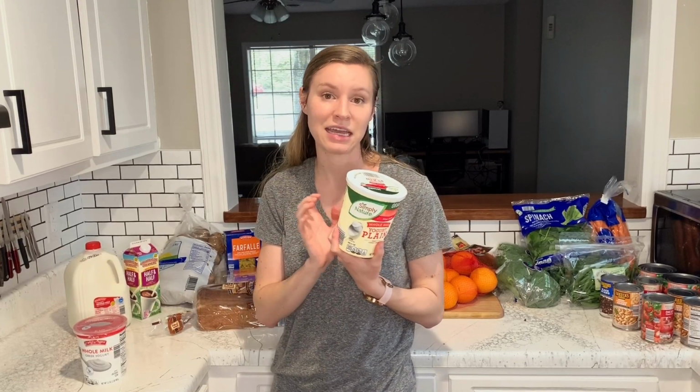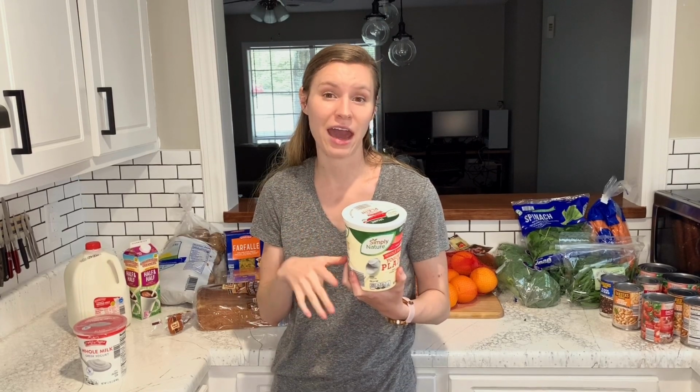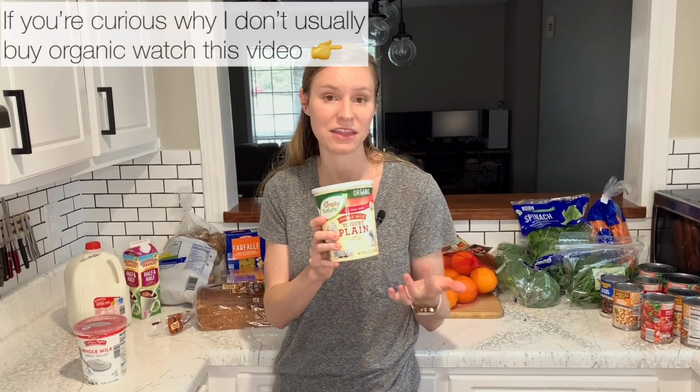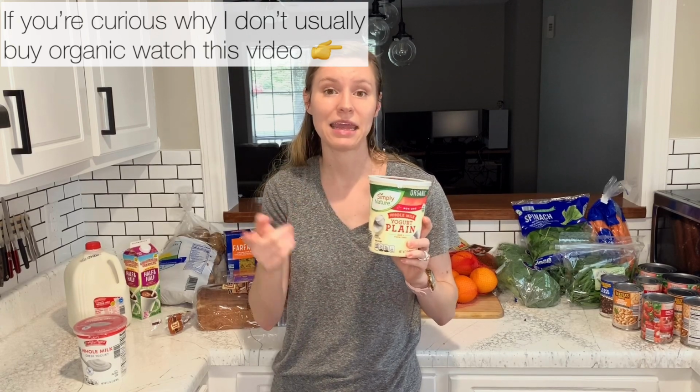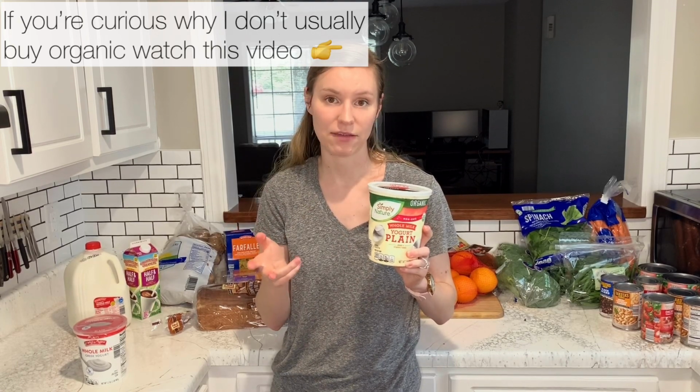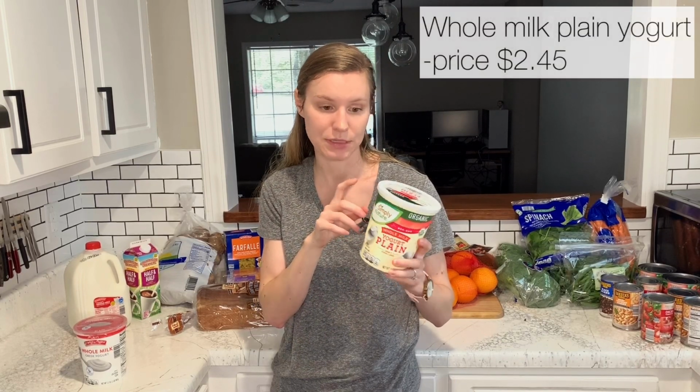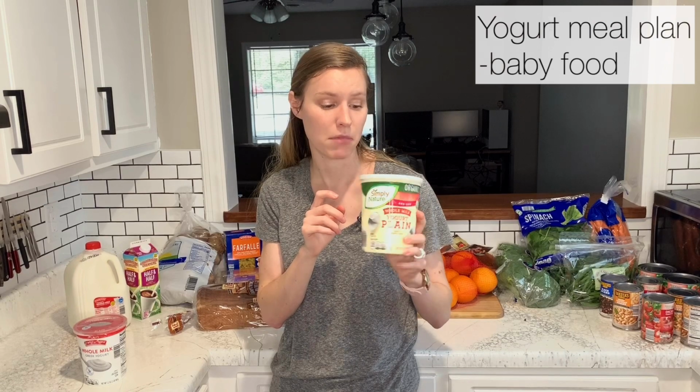Now, this is regular plain yogurt. I get the plain because I give this to my baby a lot, and when it's plain, it doesn't have any extra sugar added or only very little sugar added, as opposed to the flavored yogurts. And I did buy the organic because I wanted to get the whole milk, and the only yogurt at Aldi that comes both plain and whole milk is the organic version. So this was $2.45, and this will easily last me 2 weeks with her, probably actually a month. And again, the expiration date on this is February 19th, so we have plenty of time to eat all this.